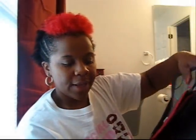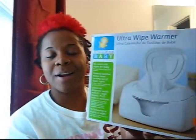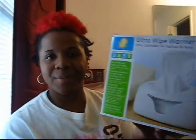Okay, first of all, I'd like to show you my diaper bag or baby bag that I got from JJ Cole collection. You guys can see that it's real nice. Here you could put your baby pacifiers in it. It also has a diaper changing pad. So that's that. And I also have a baby wipe warmer. I don't know what's wrong with me today, guys. But that's that.